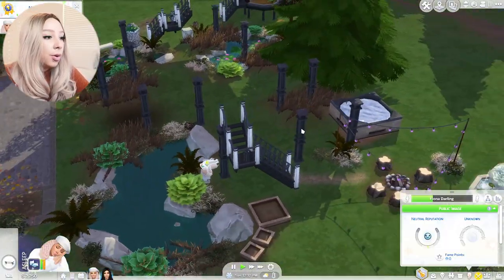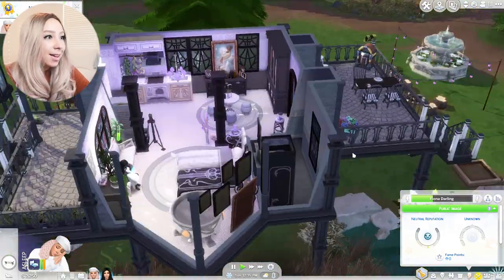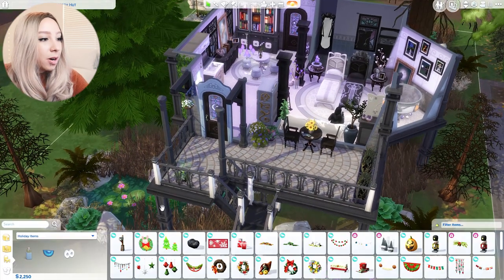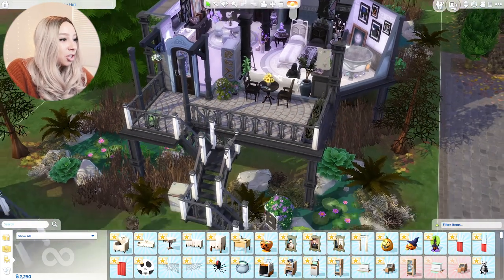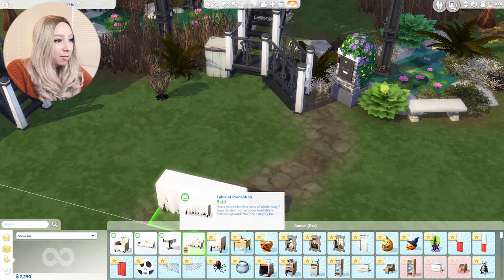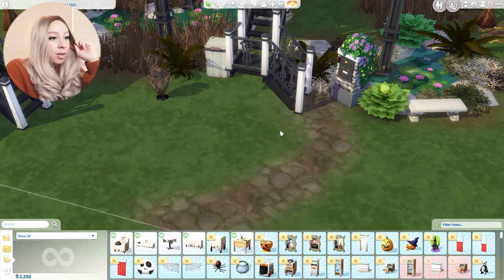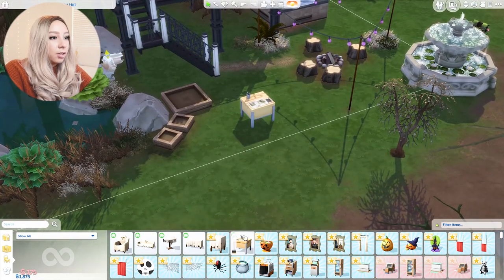Okay, so let's see what we got for the spooky stuff pack. I want to see what build and buy items there are. Look, it's all right here, all nice and laid out for me. So there's little spooky furniture, like chairs and couches, tables, little buffet things. Oh, a pumpkin carving station. Yeah, we definitely want that. Where should we put it? Let's just put a few back here, just for fun.